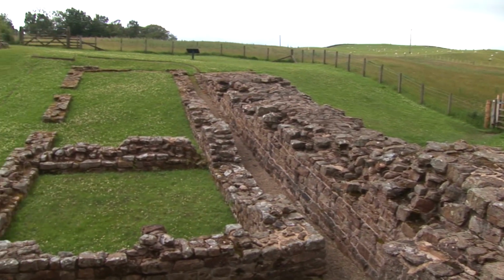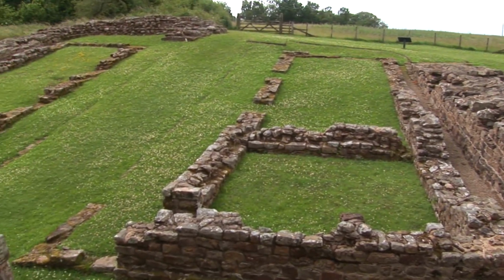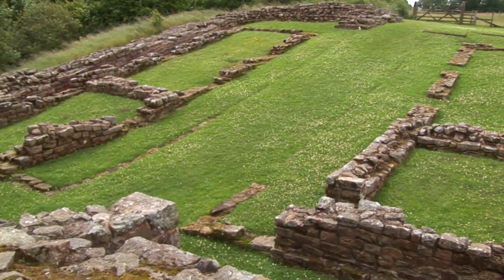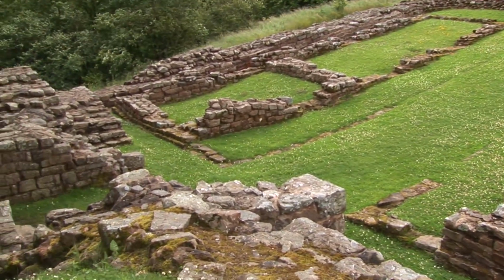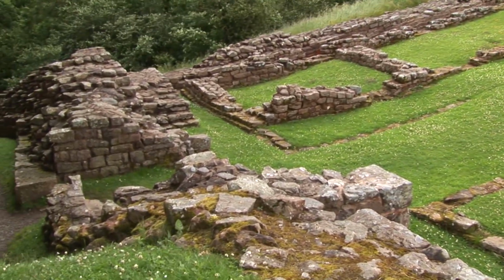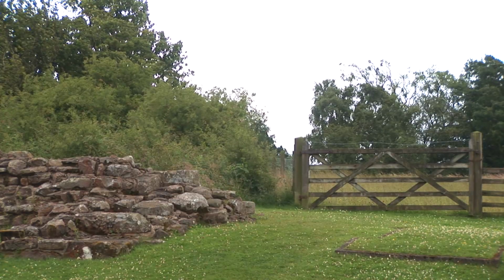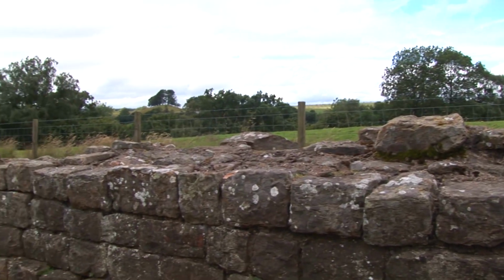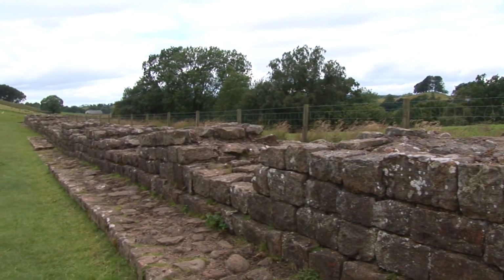Each milecastle contained 1 or 2 stone or timber barracks, the number and size depending on the strength of the unit manning them, which could range anywhere from about 15 to 35 dozen men. There was also an oven, usually in the northwest corner, and a staircase to give access to the ramparts. It is assumed that there was a tower above the gate, but since none of them have survived higher than a few courses of masonry, it is impossible to prove.